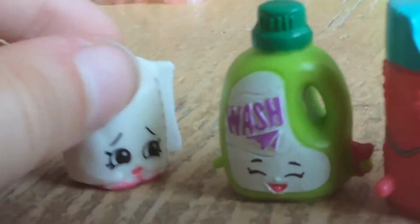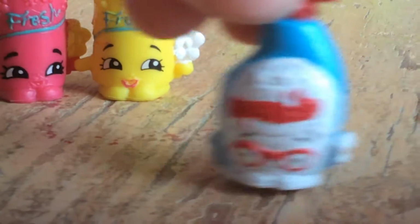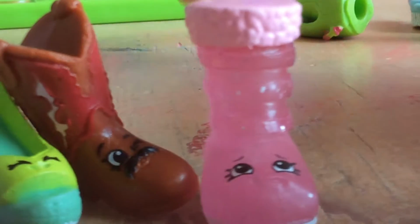Here is Leafy, Windy Washel, and then the two brief freshnels, and then Squeaky Clean. Next up, I have my shoes section, and then here is Sneaky Wedge, and then I think this is a wedge. This one's name is Heels, Wedgie Windy, Betty Boot, and then Cute Boot, my first ultra rare.